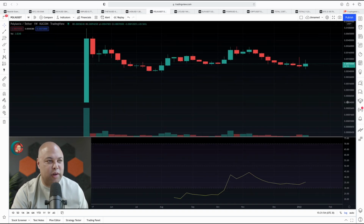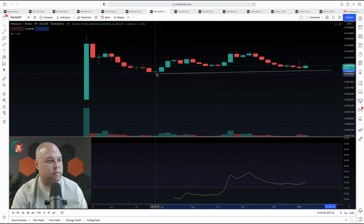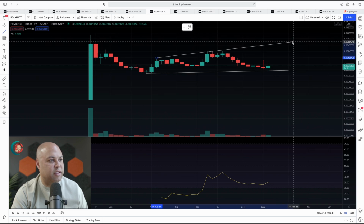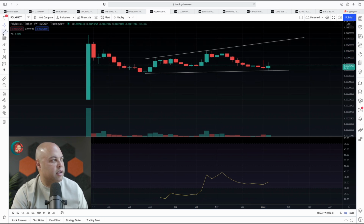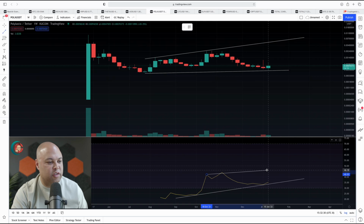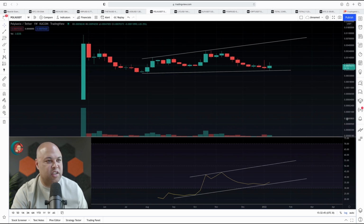POLYX, this is another one that was requested by a member of my Patreon community. Let's see where we are. At this point, a slightly higher low, which is cool. And we've got a corresponding uptrend in the price, which is nice, bullish. And we've got an uptrend in the RSI, which means that the RSI agrees with the price. And that's always nice when there's agreement. It's convergence between the RSI and the price. So we've got a nice uptrend in the RSI, a nice uptrend in the price.